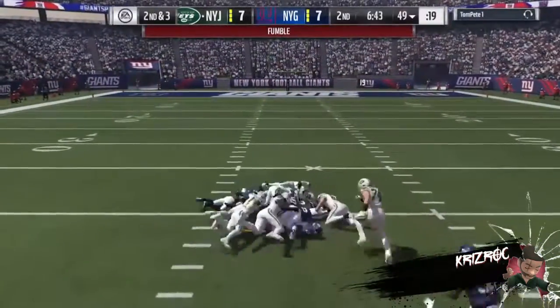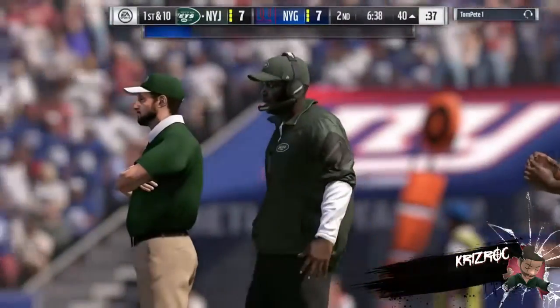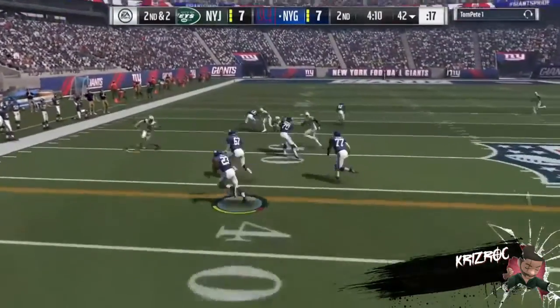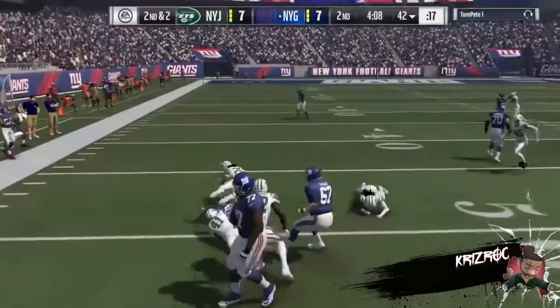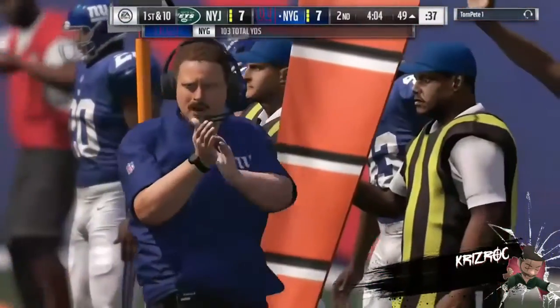And oh, he coughed it up. But fortunately, he's able to recover his own fumble, or that could have been trouble. Now Perkins, the rookie, might start to get a few more carries. They'll try and set up the screen. It's complete. And he'll get it into enemy territory just across midfield at the 49.